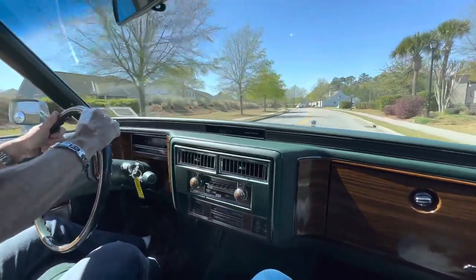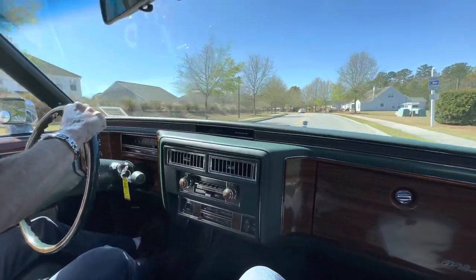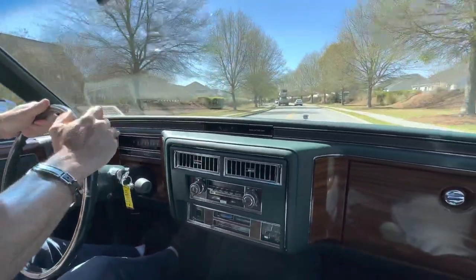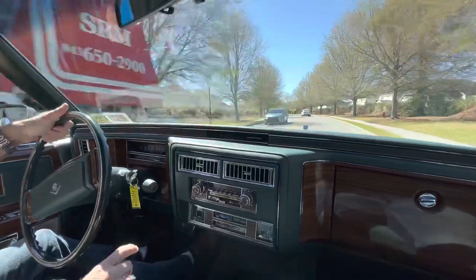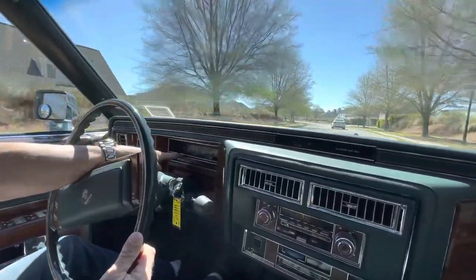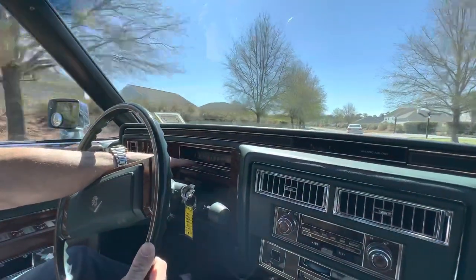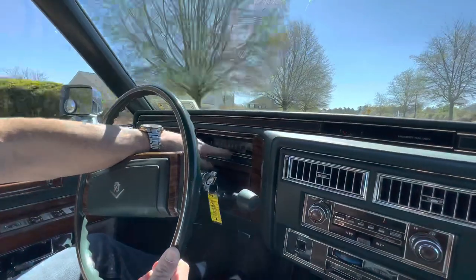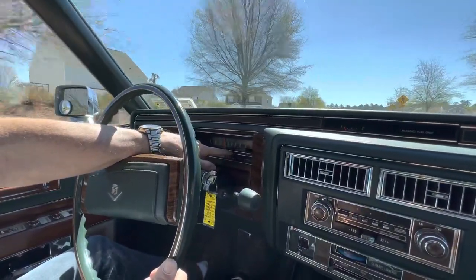Double check that. No, it's not working. Okay, so we'll call it the cruise not working for now. One thing I want you guys to notice: we started at 21,943. It's 21,945. That odometer is working. The speedometer is working. The trip odometer is just not working.